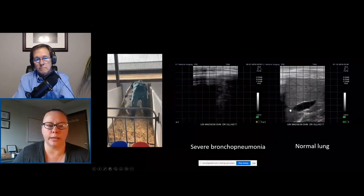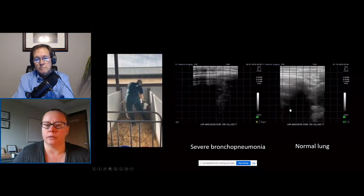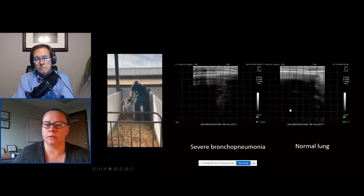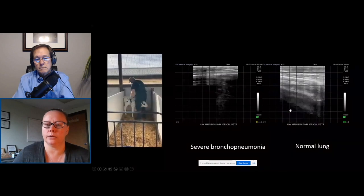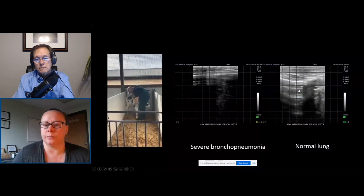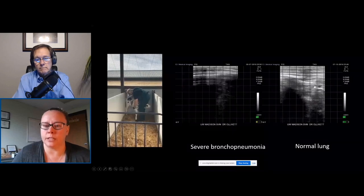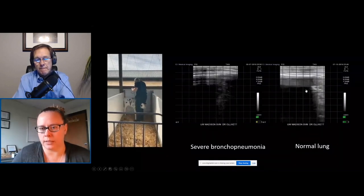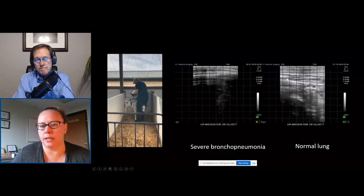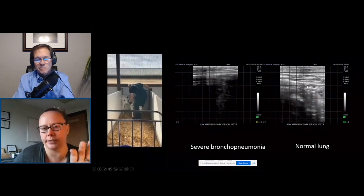I'm going to show you on this right-hand image here. So in this first image on the right-hand side, where I see these vessels, I know I'm in the first rib space. We have lung, it steps down and around these two vessels. Those are my landmarks that tell me I'm looking at the lung lobe in front of the heart, the right cranial lung lobe.